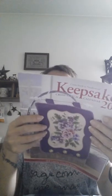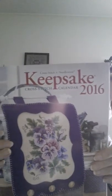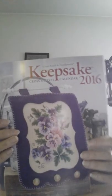I have received from another friend. I have to tell you, I have five wonderful American friends on Facebook, met on Facebook, in groups. A primitive group, a Halloween group, of course, and Halloween primitive and Lizzie Kate group. So Sherry, one of them, sent me last year this keepsake calendar, and I will stitch this little haunted house.